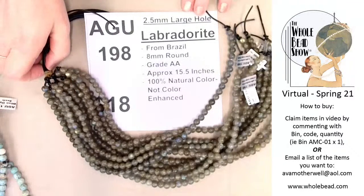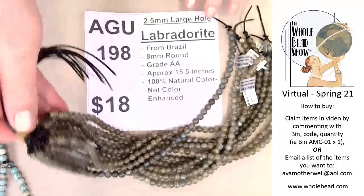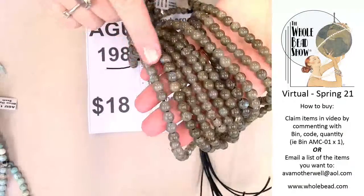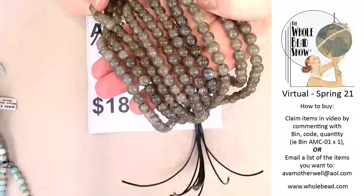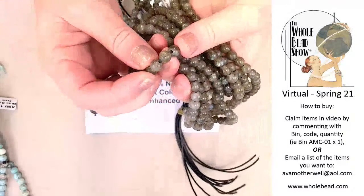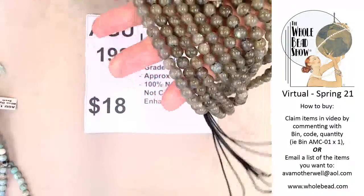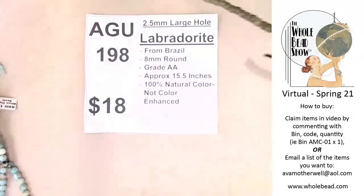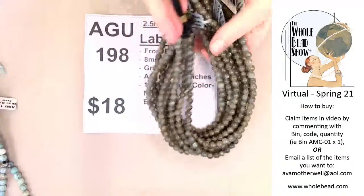Hi, Linda. Okay, so these are 100% natural color. They are not color enhanced. They've got some good flashes of color and blues in there. And as I mentioned, these have the large hole, the 2.5 millimeter. And this one is AGU 198.